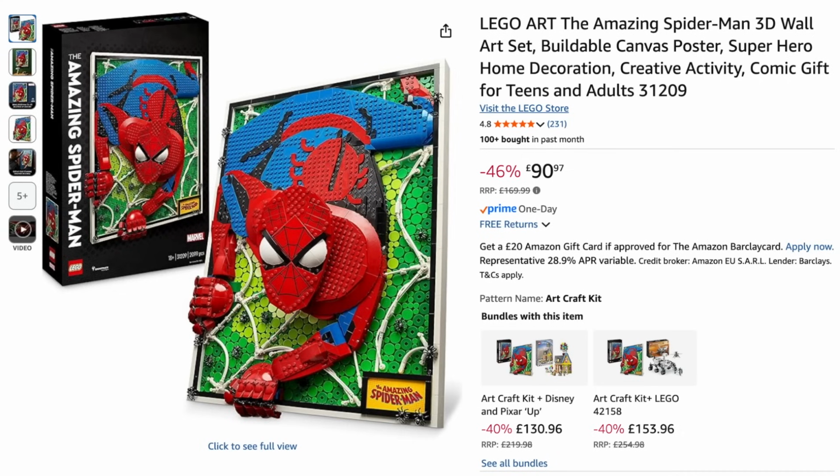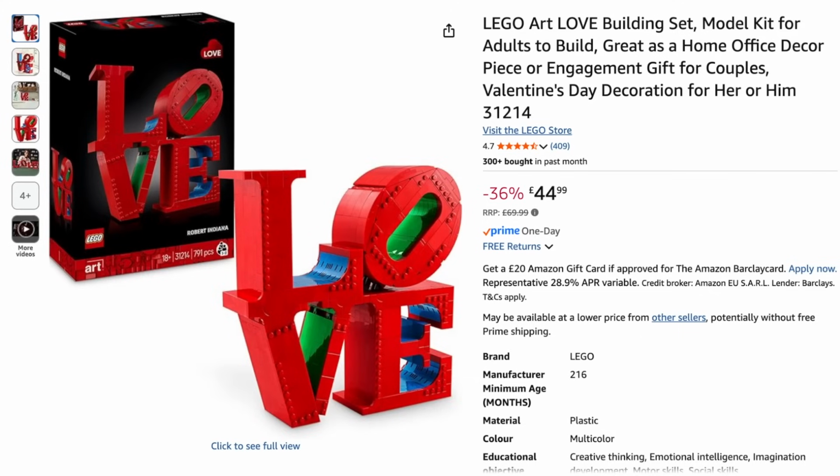If you're into your Lego wall art, they've got a great price on this, the Amazing Spider-Man. Originally $170, it was down to $108 over the weekend. It's now down to $91, 46% off. That's not bad at all. And then we've got some more artwork, and this is the Lego Love Art. Originally 70, it was kicking around 47 to 49. It's now down to 45, 36% off, cheapest at the minute.